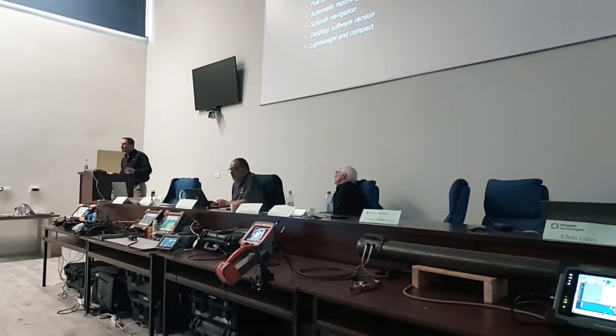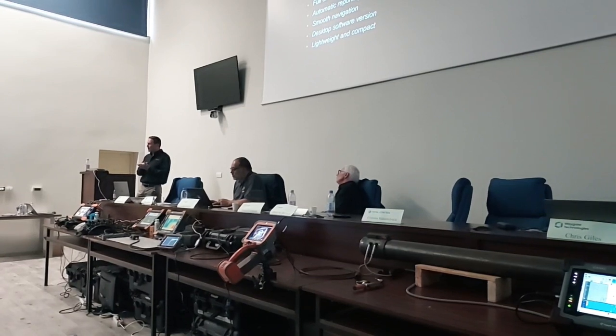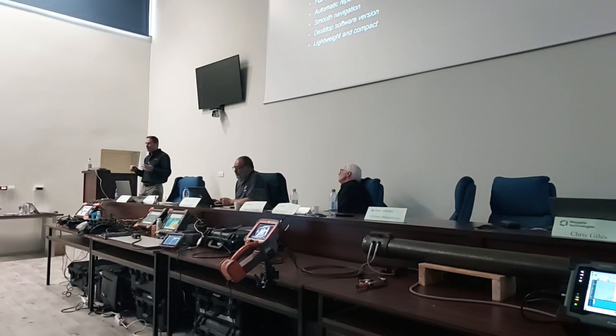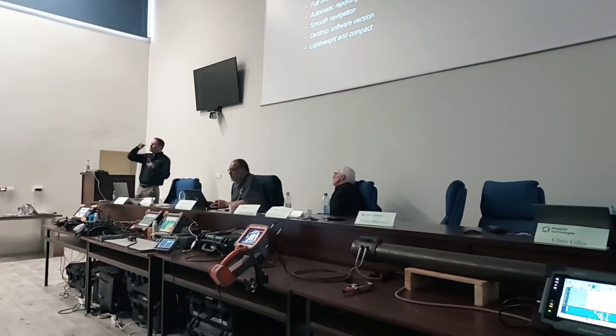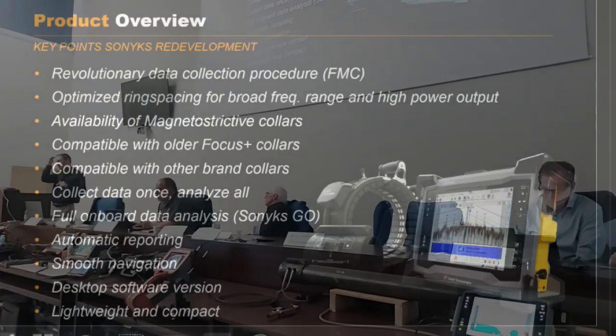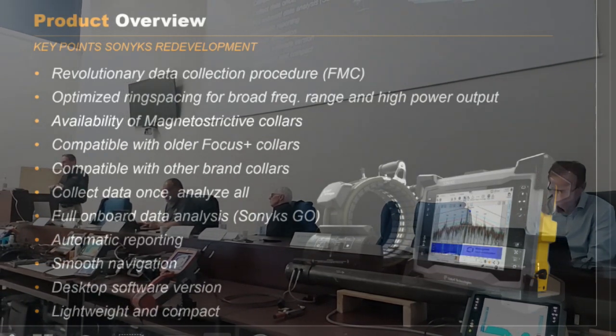And why have we solved this? Well, if you go to the field with a guided wave system, you install the collar. You have to do an inspection if there's no corrosion underneath the collar. You do a shot, and then you have to determine optimum frequency. So if you look at the power output and the frequency bandwidth, you want to be in the middle, because there your power output is maximum and your frequency is quite stable.